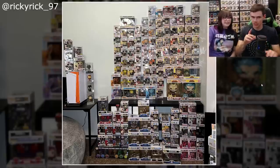Next up, we have RickyRick97 here. So I'm already noticing we're going to throw in danger here for this one. And here's why. I really like the out-of-box diecast. I think those are great. Yes. I don't know about stacking those up all the way, just because here's why.